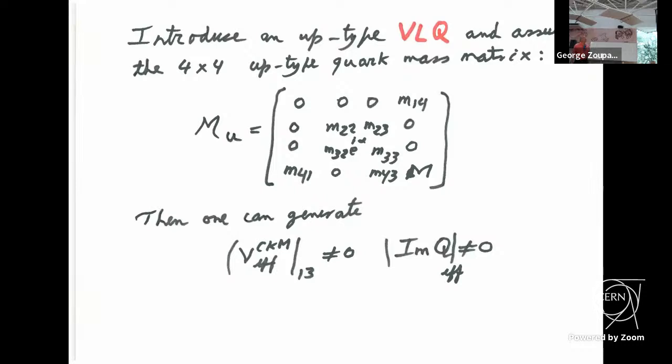So now the real construction of a realistic model is you introduce an up-type vector-like quark, assume a 4x4 matrix of this type, and put in symmetries in such a way that the up mixes the 2 and 3. I'm sorry, they have to put them down. M down will be just 1 and 2, okay? I didn't put M down explicitly, but M down just mixes the first and second generations, okay?